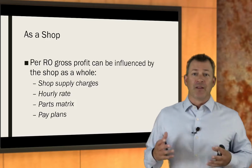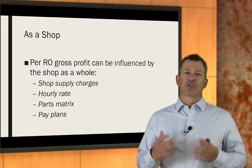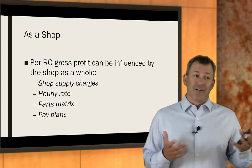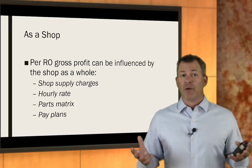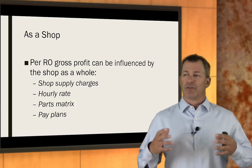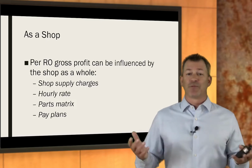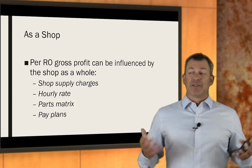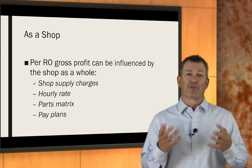It's okay to make money. And if you're a good shop and you do good work and you've got good quality and the customers love you, don't be afraid to charge an acceptable rate. I know shops right now in certain communities that are not metro areas at all. They're at $1.40, they're at $1.50 now. It's okay. Where is your hourly rate? It affects your revenue. Check your parts matrix. The shop parts matrix affects this gross big time. And as a shop owner or manager, you've got to pay attention to your pay plans. Yes, if you're a mature shop and you've had technicians there for 15, 20 years, there's not a whole lot you can do, because your men and women are getting paid quite a bit of money, and it's going to affect your per repair order gross.